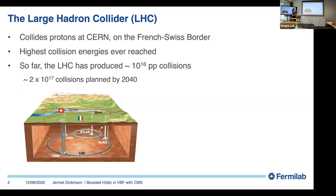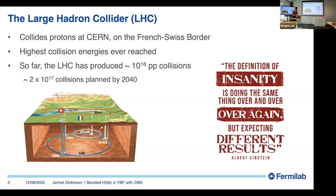So far, the LHC has produced 10 to the 16 proton-proton collisions, which is a lot. And by the end of data taking in 2040, after the high luminosity LHC, we're going to increase that by about a factor of 20. I always like to say that the definition of insanity is doing the same thing over and over again and expecting different results. But the wonderful thing is that quantum mechanics is insane in exactly this way.